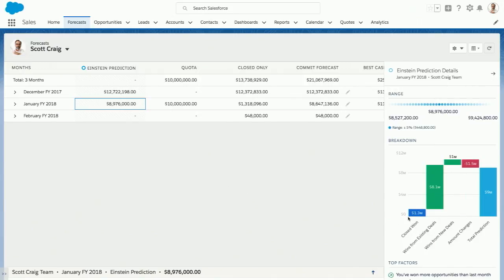So if you click on the Einstein prediction, you get this Einstein prediction details panel on the right-hand side. And you'll see that 1.3 million has already been closed. Einstein predicts that by looking at historic data, the wins from the existing deals that are already in your pipeline are going to be an additional $8.1 million. And here's the cool part: he's also predicting an additional $1 million of deals that are going to close by the end of January that aren't yet in your pipeline.